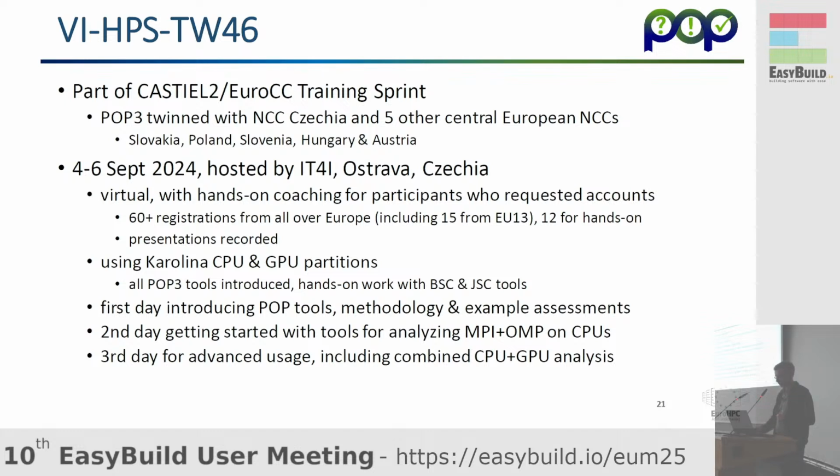For that workshop, we used Carolina, both the CPU and GPU partitions, and for the 12 applicants who had codes running on the system, we worked with them to analyze the performance of their codes.